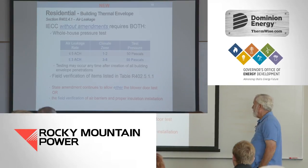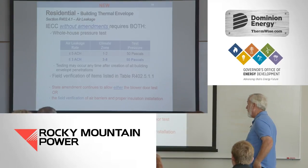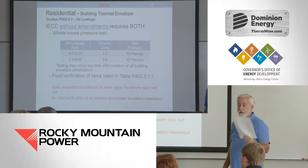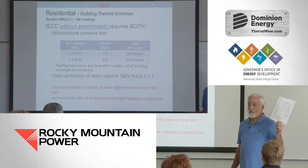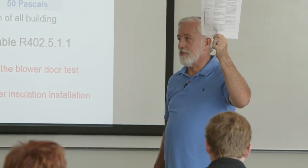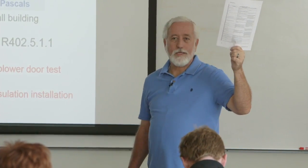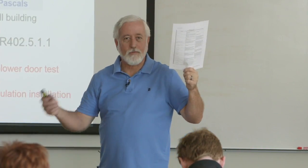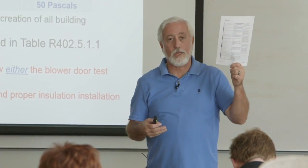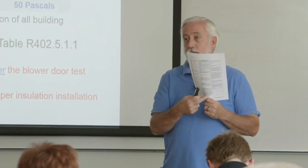By state amendment, we can do either the blower door test, kind of like we can do by code on the commercial side, or we field verify. Now I'm here to confess that we, as building inspectors and plans examiners, haven't been doing our job in ensuring this list is followed if they're not blower door testing. And hopefully over the next year, and that's one of the focuses of this training, is to get everybody up to speed so the contractors and those code officials and everybody else understands we should be doing every single thing on this list or blower door testing.